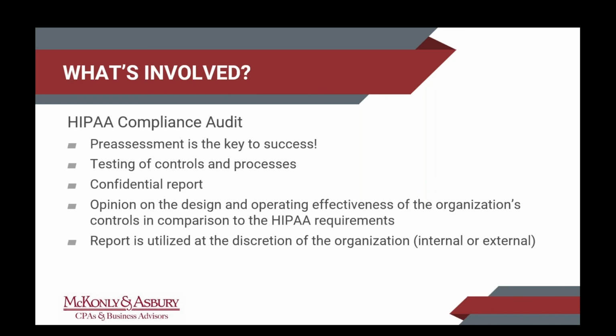So it does say here at the bottom, I go to all this effort, and obviously I've had a pre-assessment, which means I'm going to be pretty successful in my audit. But let's say I have this audit and maybe it didn't go as smooth as I wanted. Do I have to share this report? You do not, unless it's a requirement as part of your contract or something along those lines. But certainly I promote openness, honesty, and transparency in all that we do. But it could be internal or external.